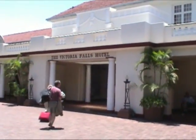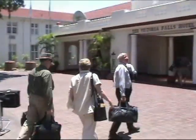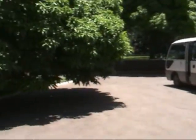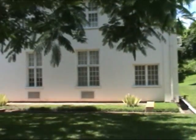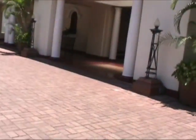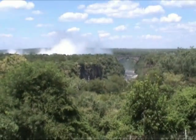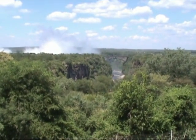So here we are at the Victoria Falls Hotel, getting ready to check in. A backpack on my back makes it pretty heavy. A nice 20-minute drive from the airport. It's in a town of 200,000, but the police station was probably smaller than our house. Had a dirt road.